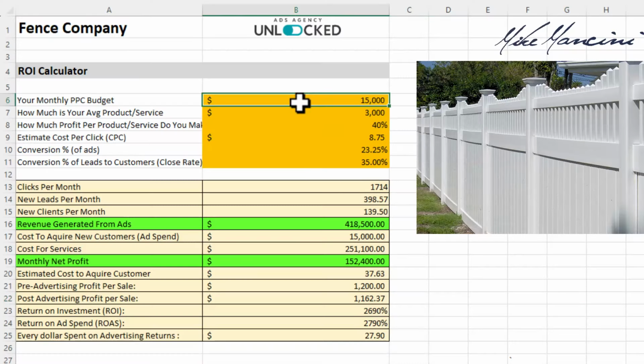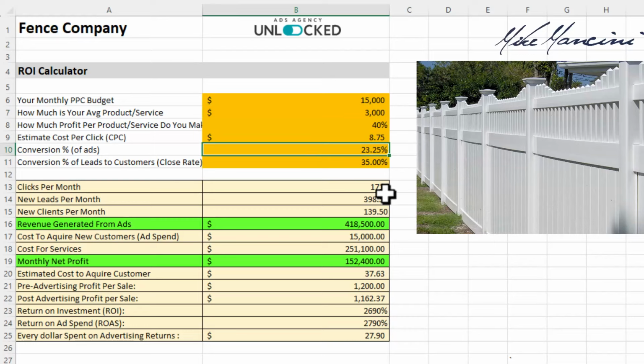Last but not least, one of my absolute favorite campaigns I've ever run, been a client for about 4 years, is a fence company. Now, they have a budget that's larger than most, but this is what happens when you take some of your profits, reinvest them into your Google Ads, and you can see what can happen. Their budget now is about $15,000 a month. On average, they make about $3,000 a job. Their ads are converting at 23%. They're converting about 35%. Actually, I think they're converting higher than this, around 42% right now, but I'm going to leave 35% in there just to show you the numbers. In 1 month alone, they spent 15 grand and they're making 418 with a profit of $152,000.